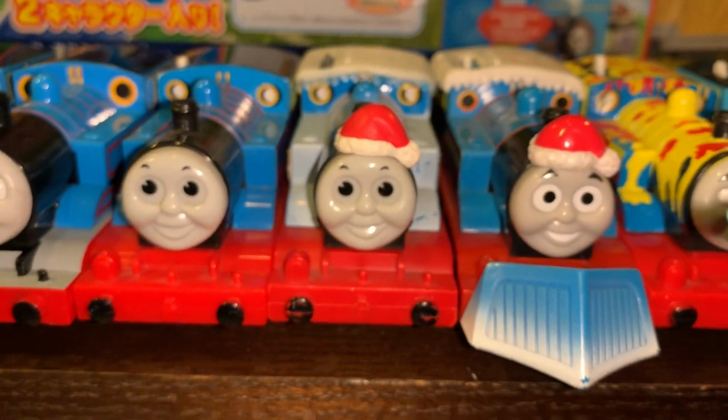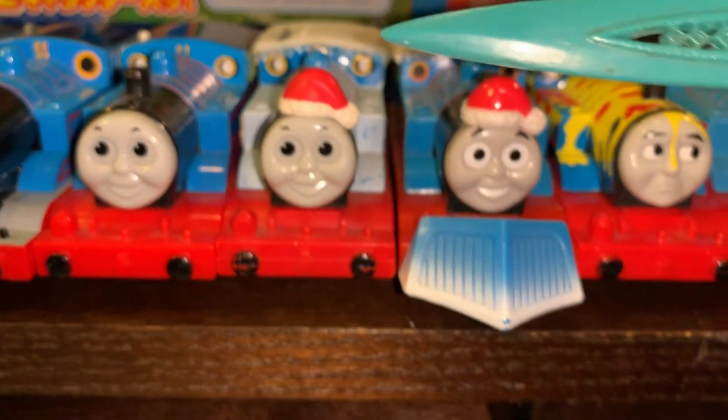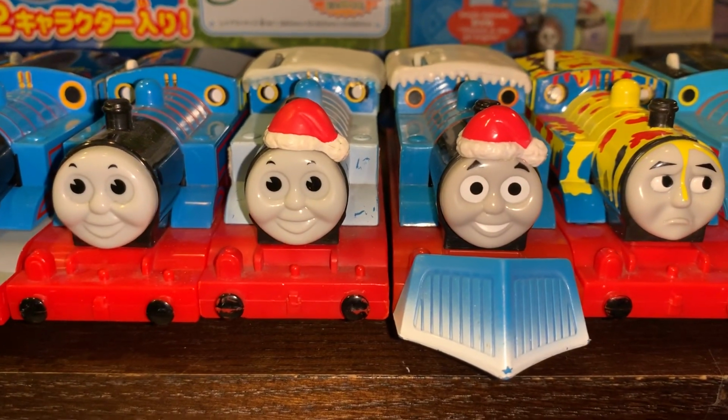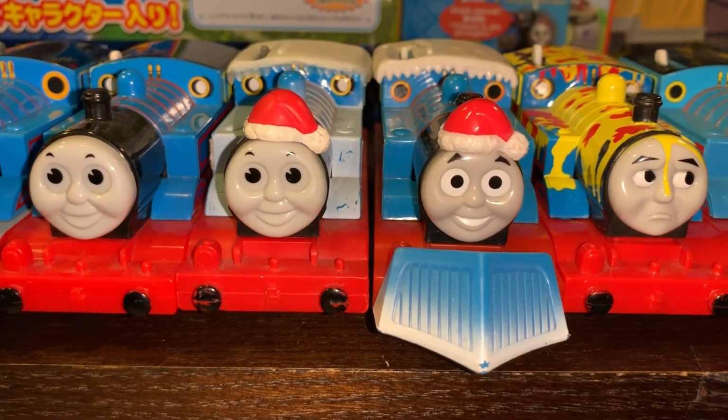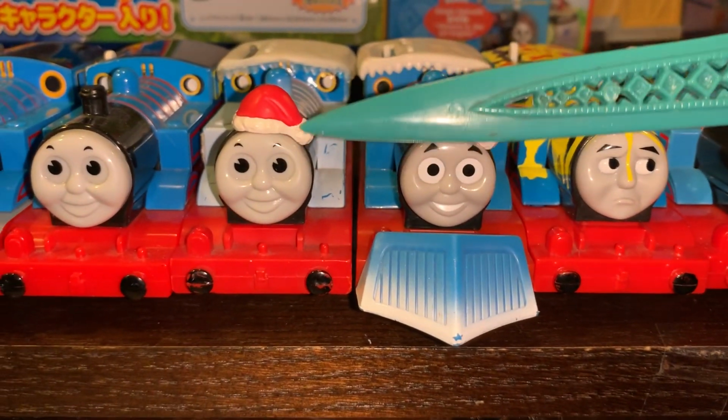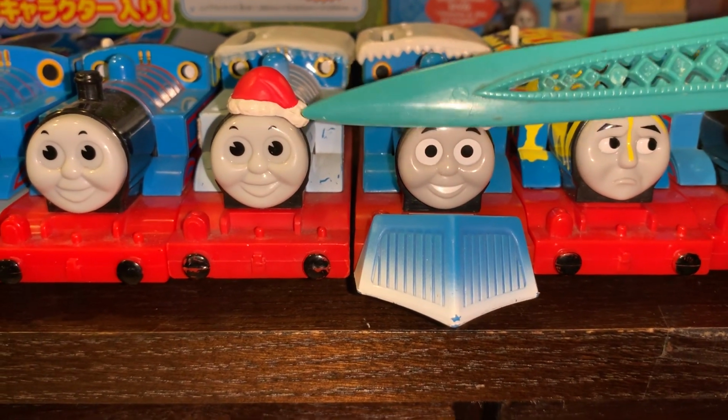So HitToys made a few things like this. I don't know if you want to include these as different faces, but the hat's connected to his head, so to his face. So I guess we could consider these. So this is the HitToys version of that, or the TOMY version of that.